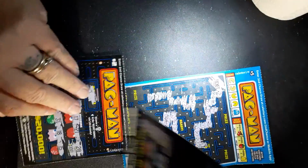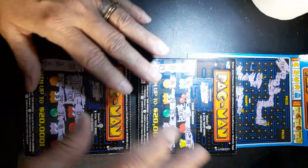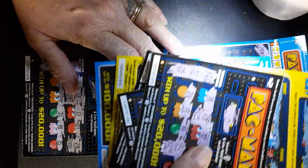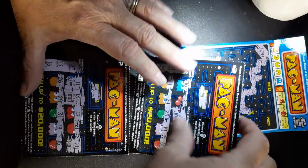Let me turn them over. So these are the tickets we won on. And these are the second chances, and I haven't scratched the bottom so I can enter them in my contest. And my mother won on a second chance, $1,000 a few years ago.